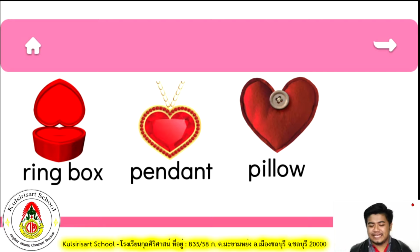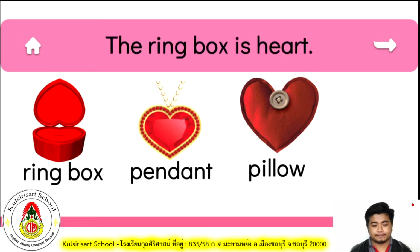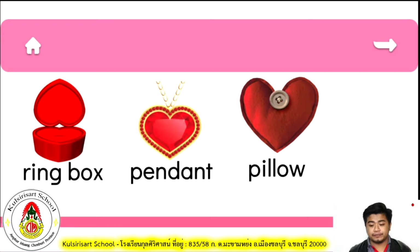Good job. Now let's use these examples in sentences, okay? All right, here we go. The ring box is heart. Very good. Now say it one more time. Clearer this time, please. Okay. Say, the ring box is heart. Very good. Let's proceed to example number two, pendant.